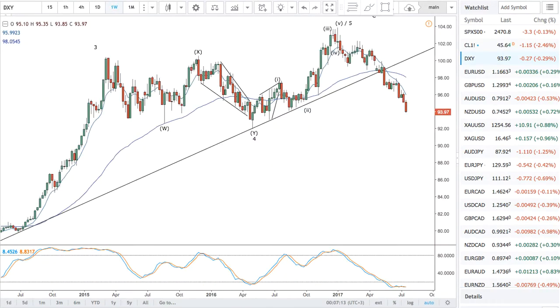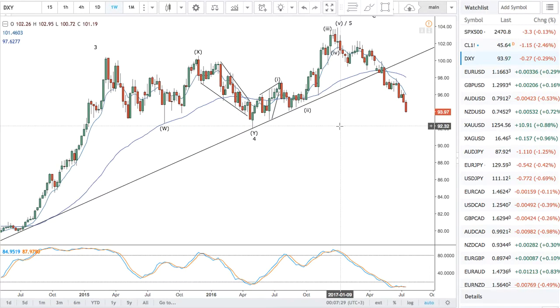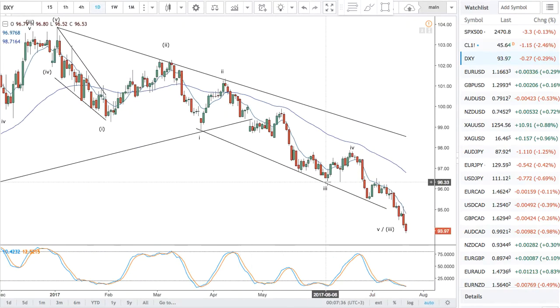What I would say about the dollar is that it's reaching an extreme low. When we were at 10% and 11% in gold and wheat, we found a low, and we're close to that in the DX. So that is one contrarian signal. There is a horizontal level here, obviously, and it is possible to count this as done if this wave 5 part of wave 3 is extending. Aside from that, I don't have much to say about it.